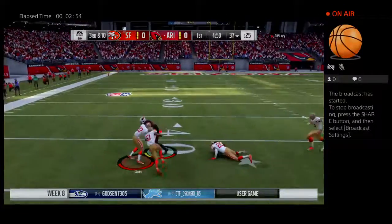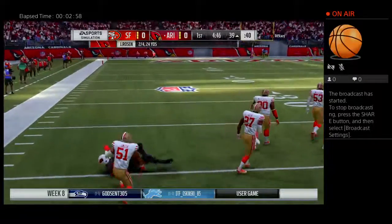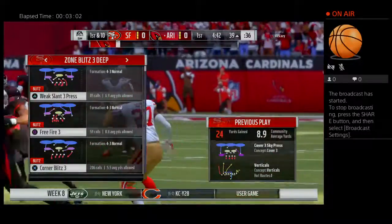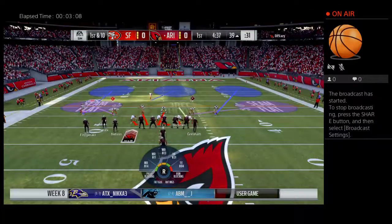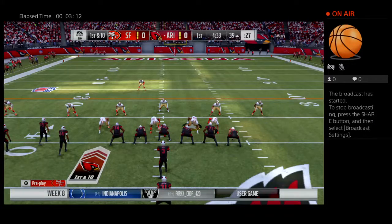And this one complete to Jermaine Gresham. And he's taken down, but not before he gets this into enemy territory across the 40. That one goes for 24 yards. So from inside Niner territory now, this is 1st and 10 at the 39-yard line.